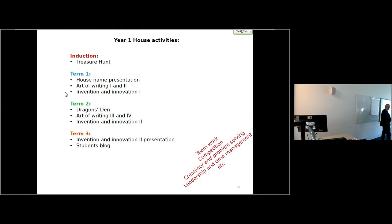Nothing too ambitious, an artificial liver. And then they have something like Dragon's Den where they're told, if you had so much money, how would you spend it in a medical context? We teach our students how to write. That sounds kind of weird, but I think it's important. And so on.